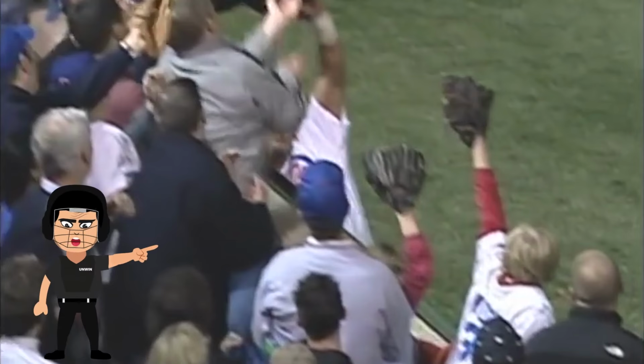You know, it's time we all stop picking on this poor schlep Bartman. It wasn't fan interference. Clearly, Alou reaches into the stands. It's fair game. Listen here, fair game.